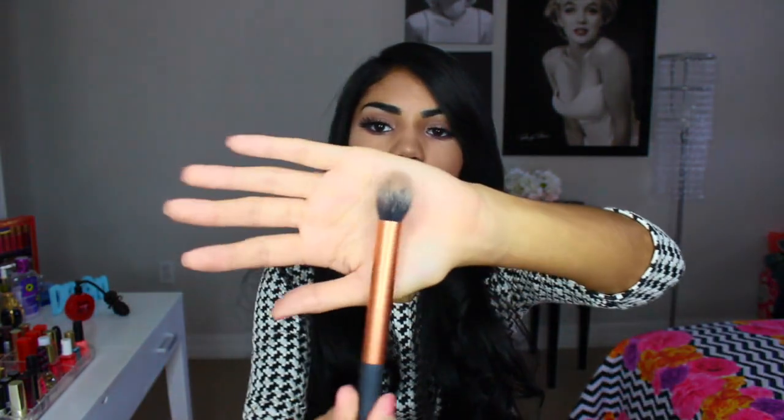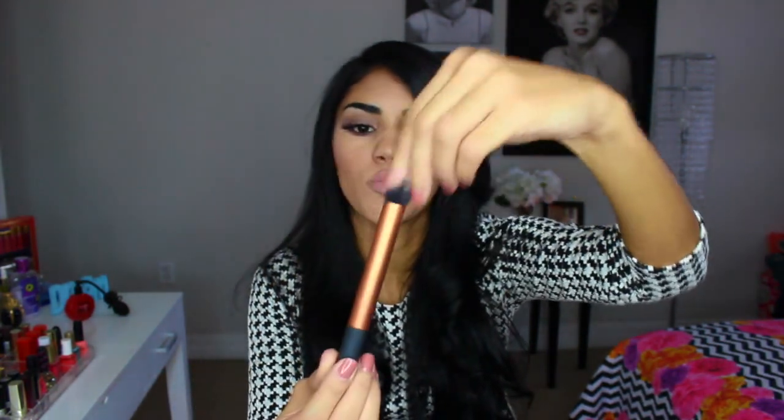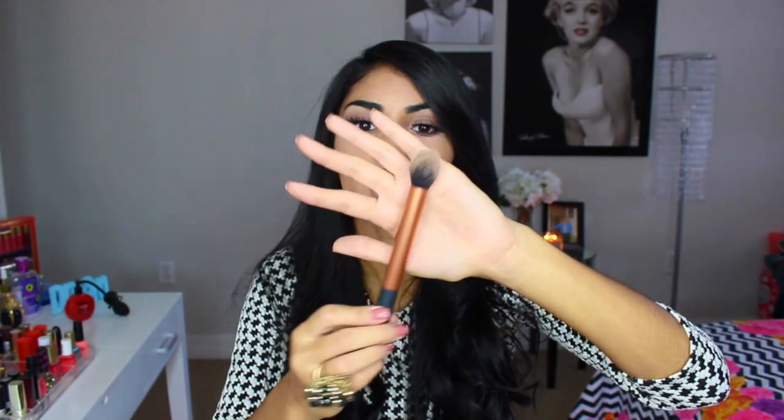Now, another brush I'm going to mention is my Holy Grail contouring brush, and it just looks like this. It's a really fluffy dome-shaped brush, and it did have a name on it at some point, I think, but it doesn't say anything on it now. This brush came in that kit with that other Real Techniques brush. This is what I use to get in the hollows of my cheekbones and apply it all over my forehead, a little bit down the bridge of my nose. Anywhere where you want to contour, this brush is perfect for that.